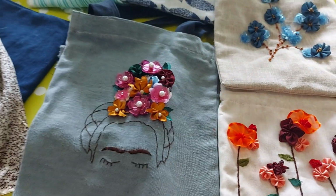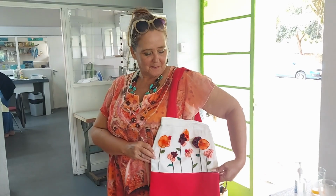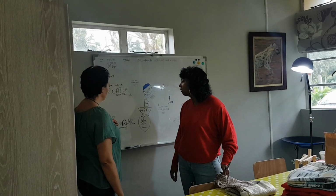Amazing. Wow. This is Ricky styling the latest bag from Ria. Ria Creative Designs. There we go. Look at that bag. And this is made from recycled stuff. Upcycled, I think the name is. We're going to start with upcycled. Yeah, there we go. Creative strategizing.